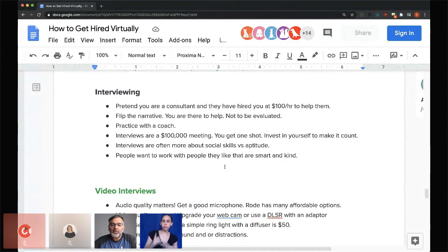But yes, social skills in an interview are really important. I mean, who do you want to work with at work? People you like. So if you can really create a level of friendship, a level of engagement. One other thing in interviews, and I struggle with this, is to slow yourself down. Often people will want to get to an answer really quickly.